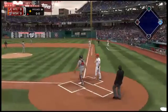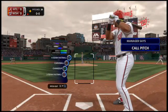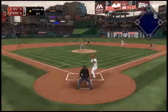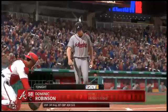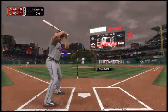Throw over to the bag, just keeping him close. Ready to deliver. Here's the first pitch. Now the throw down is going to be far too late. That's a stolen base. Now at the plate, Dom Robinson. He'll lead things off here in this one-run contest.